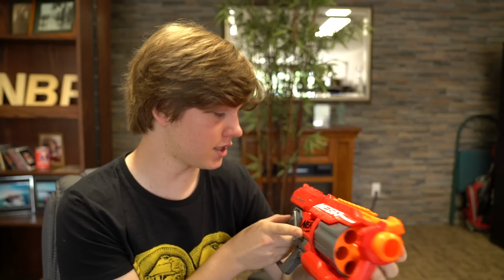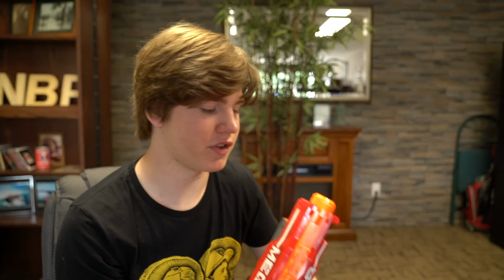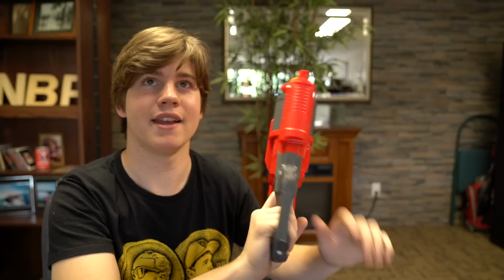Let's hit up Mega, because there's one Mega revolver, and it is the Cyclone Shock. And I think this thing doesn't get enough credit, you know? It packs a serious punch. It's got a big 6-round thing for Megas. It doesn't have slam fire, which is kind of a shame, but it's also very big because it's a Mega Blaster. But for me, it is just awesome. You feel like you're part of Borderlands or something like that. It's awesome. It's a Cyclone Shock.